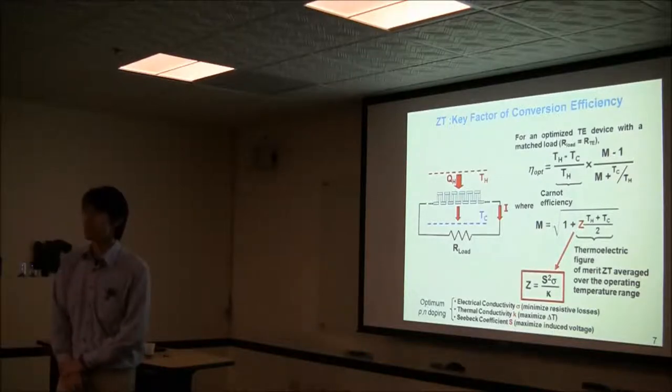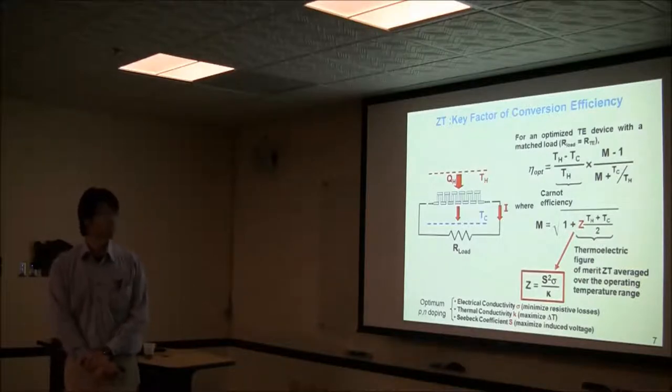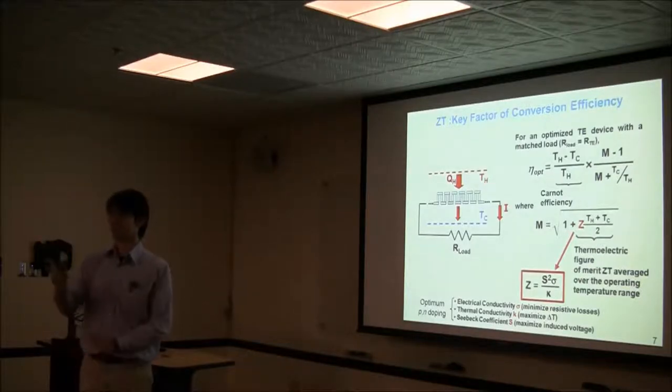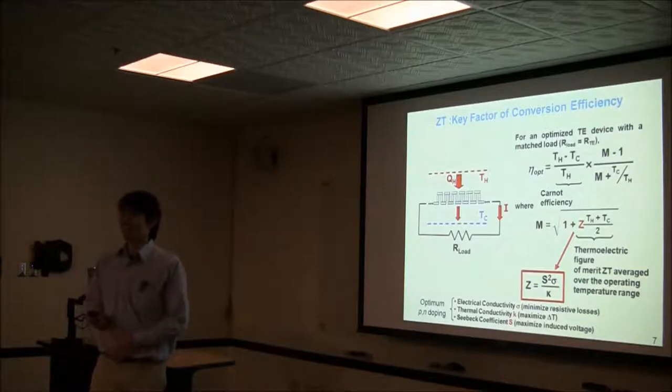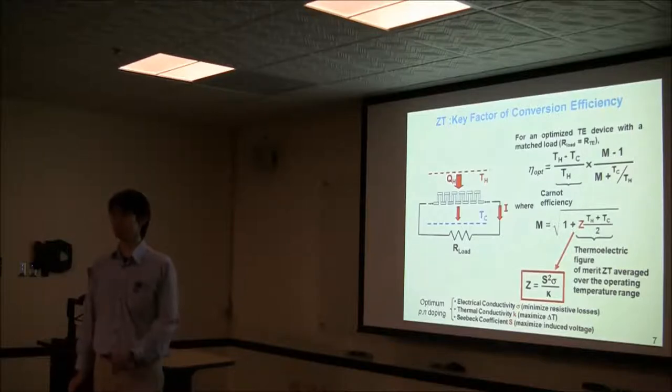I'm trying to think here. Isn't sigma over kappa just given by the Wiedemann-Franz law? Exactly, the Lorentz number times temperature. So that's kind of a constant times temperature. So how do those material parameters really play into it?